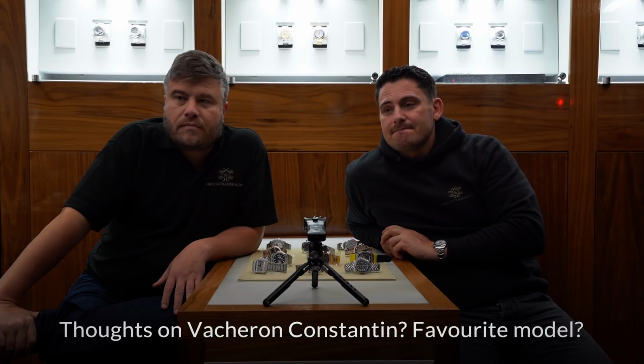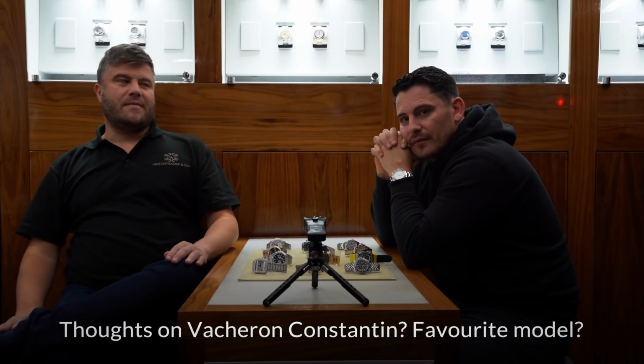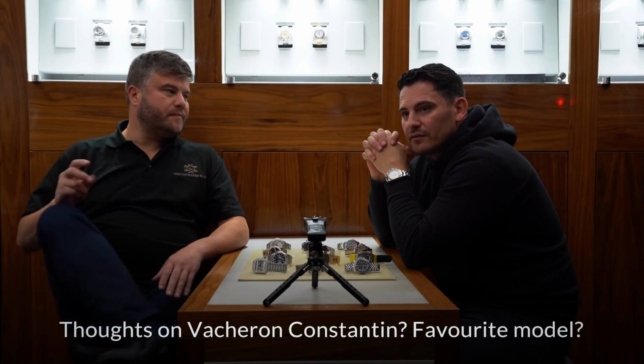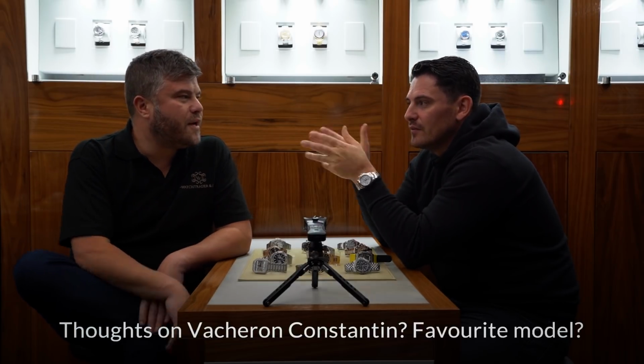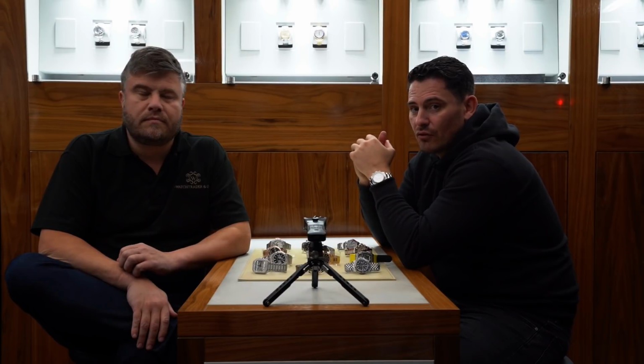We touched on this just before, but thoughts on Vacheron and your favourite model? For me, the one I would love to have is the blue dial Rose. I love the blue Tourbillon. That's a great watch. It comes in perpetual calendar, in Tourbillon, and also plain and also chrono. But anything from that range, really nice watches.